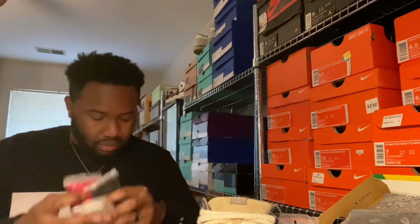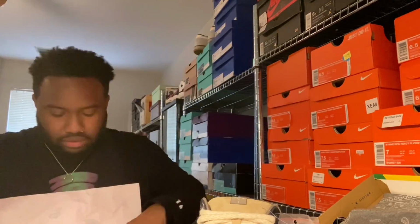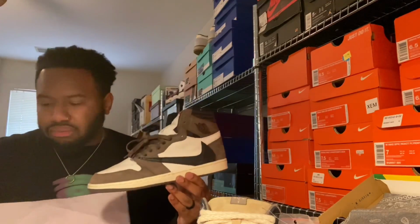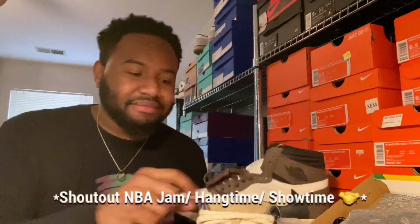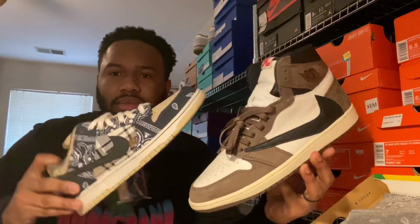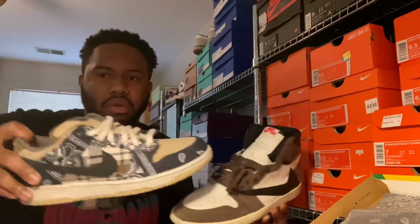Mad extra laces. Just mad extra laces. He's on fire! Which one we like better? What we think? How we feel?